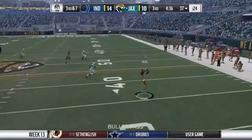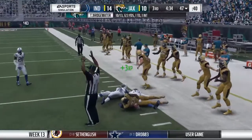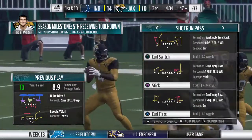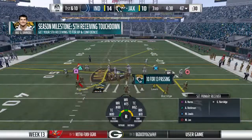Bridgewater from the gun on 3rd down. That one complete to Yeldon. And he's able to get this one out closer to midfield across the 45. 10 yards there. Good enough for a Jags first down. Offense comes to the line now, 1st and 10.